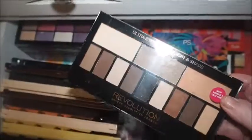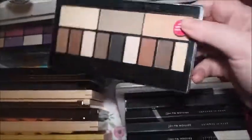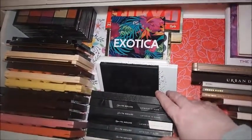This one I think I'll be decluttering, but I do want to give it one last shot. Oh yeah, that one should be up there. Right, so that's them, and then obviously we've got the deck of Scarlet's random palettes back there.